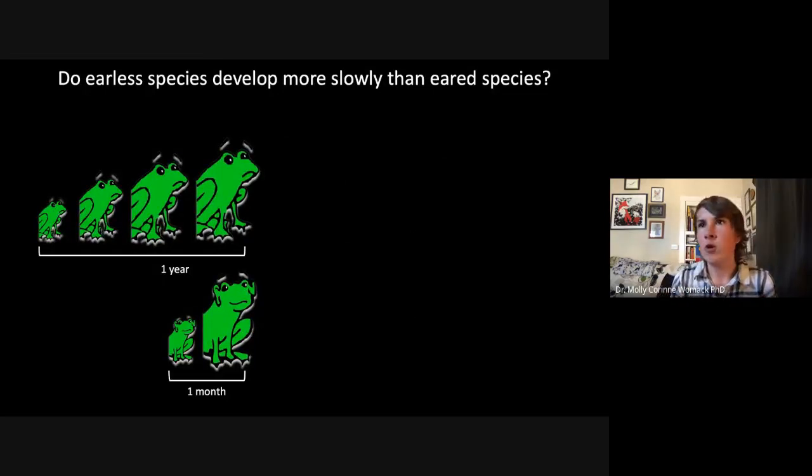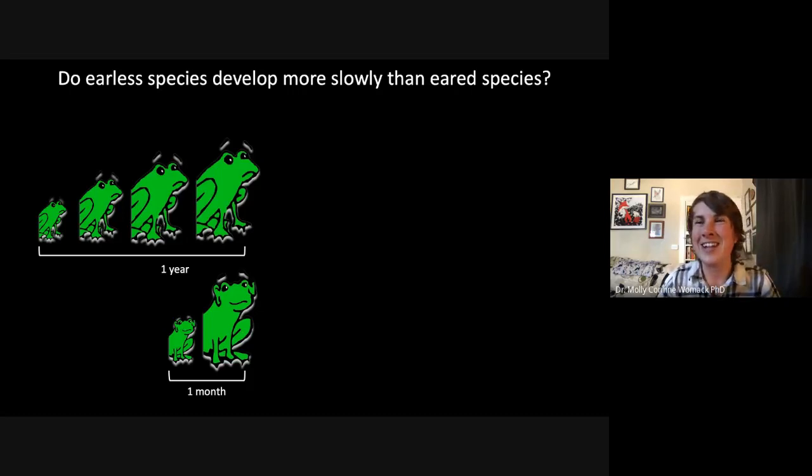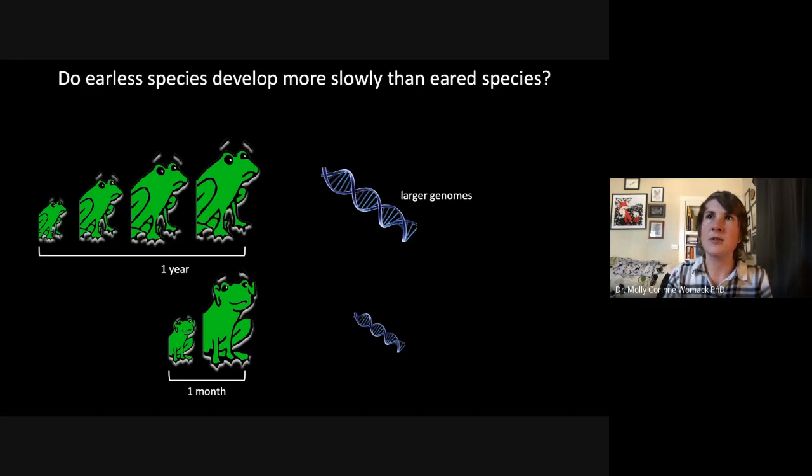So perhaps this really late-forming structure would be incredibly sensitive to delays or slowdowns in development rate. The idea being that maybe if earless species are developing more slowly, this late-forming bone is just kind of pushed off the developmental cliff. But I don't have to tell many people at the conference how challenging it can be to rear many different types of species. So to do this comparison of developmental rate between eared and earless species, we looked to an indicator of development rate, which is genome size. In amphibians, there's been a lot of work to show, and actually across animals in general, that larger genomes lead to longer cell proliferation rates and longer developmental times.